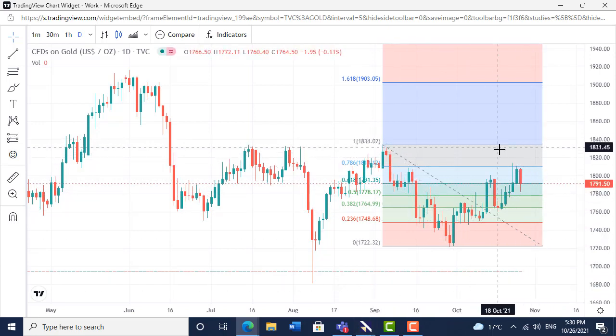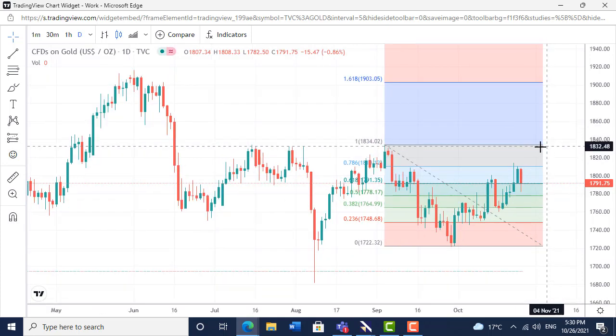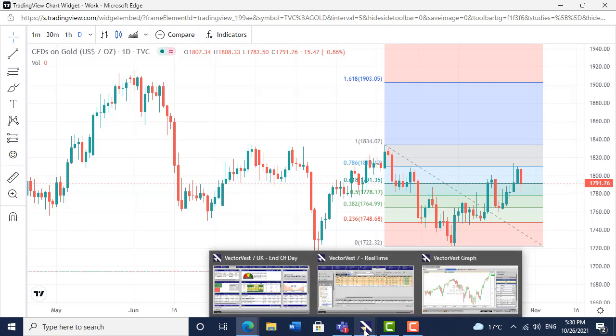It needs to get up, and certainly if we do get up above 1830, 1840, then the whole situation would change for gold, and I would in fact be adding to those gold stocks. The market's got a lot of work to do before that's the case. So let's keep our eye on that.